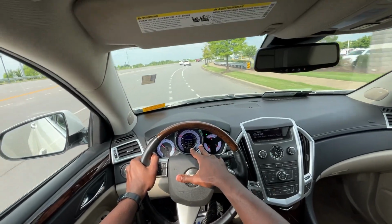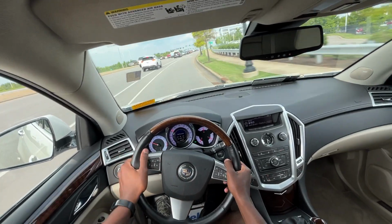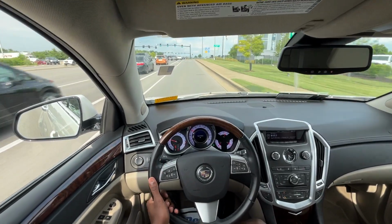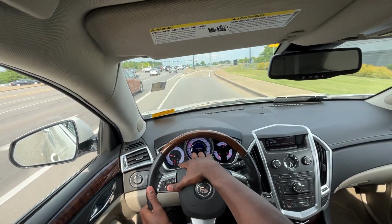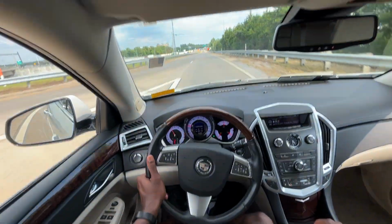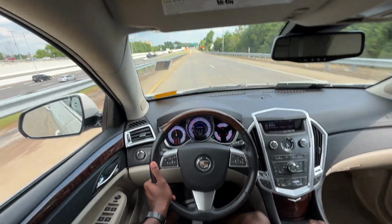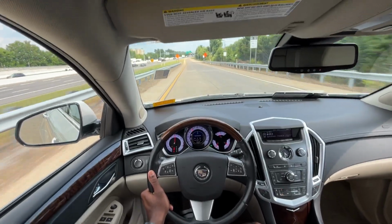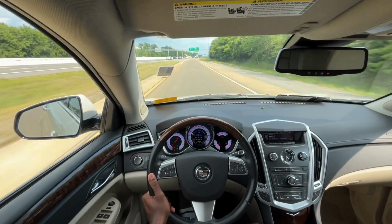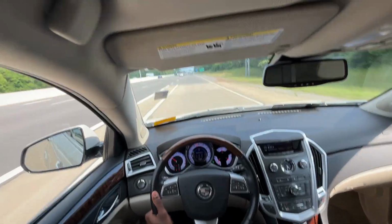Now I have the fuel economy meter up here in the middle just to keep track of how good a fuel economy this gets on the interstate, but I want to put it in the sport mode. And then it shows us what gear we're in that bottom left-hand corner. So shifts are very responsive in the sport mode.